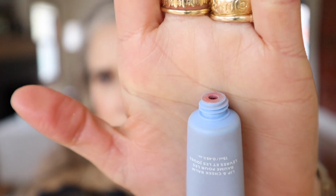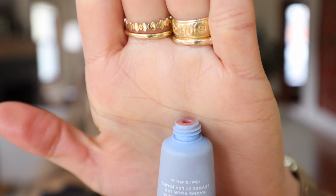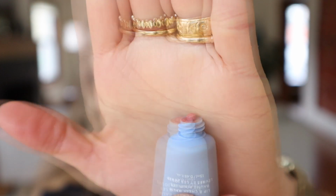So let me show you the colors really quickly. And you'll see here that the top of the tube is flat so that when you squeeze out the product, then all I have to do is just sweep my finger across it and then just apply directly to my cheeks. And this is Stroop Waffle that I'm applying today, and it's what I have on my cheeks today. And Stroop Waffle is kind of a tawny, rosy pink.